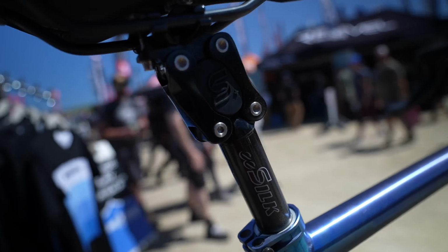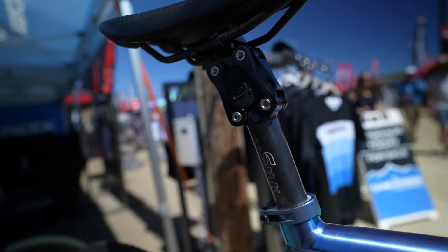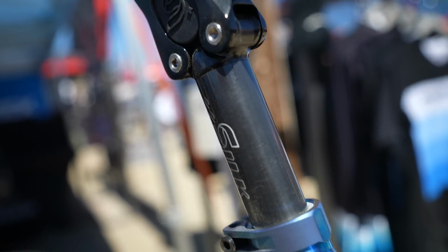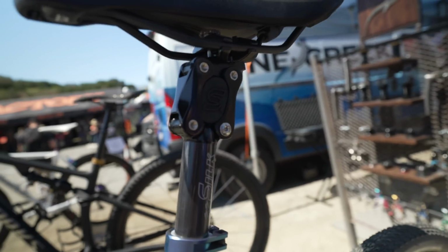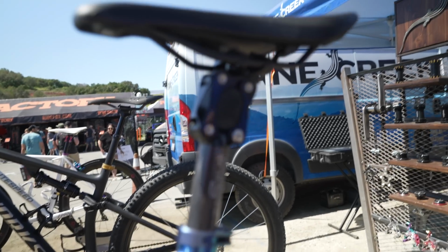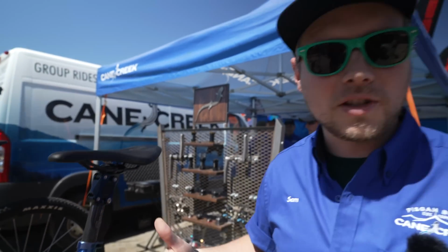This particular post has essentially no downside when you're trying to upgrade from a rigid post. You're going to have 35 millimeters of compliance, but it's only moving when you need it to, and there's really no inefficiency lost. As well, the parallelogram shape here doesn't change the distance from the saddle to the cranks, so you're never really getting that compression like you would on a telescoping post that reduces your overall height.